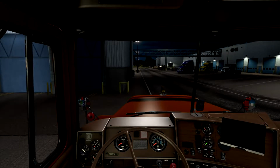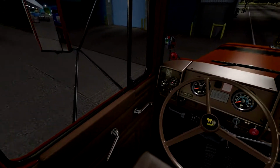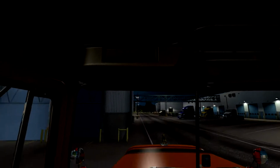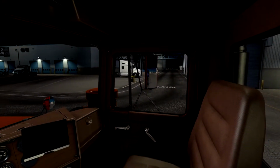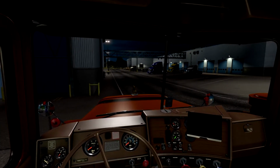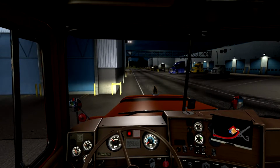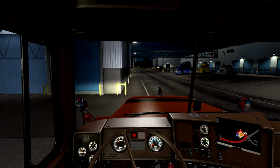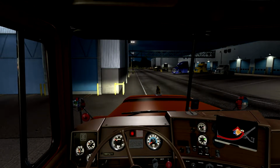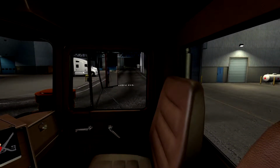But we're going to hop in the cab here. I do like this look. I like the old vintage look in here. It just screams classic truck hauler in here. And again, we're in a day cab because, why not? Let's go ahead and fire it up. Oh, that sounds awesome. It definitely sounds like a vintage semi-truck. Nice air horn there. It really sounds like it should. I really do like this thing.